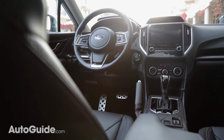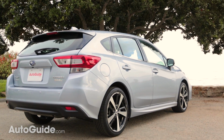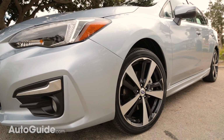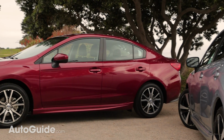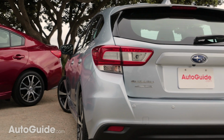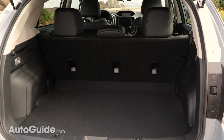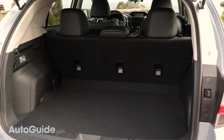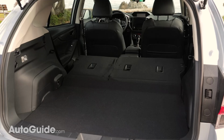Other added bonuses of the Impreza's new cabin are a direct result of the new platform that underpins the whole thing. The wheelbase has been stretched about an inch, and it's about 1.5 inches longer overall and wider, which translates directly to more passenger and cargo room in both the sedan and hatchback. The hatchback we're driving has more than 20 cubic feet of space behind the rear seats and more than 50 cubic feet of space with the rear seats folded, putting it at the top of its class.